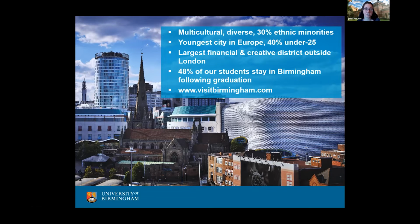We do have the largest financial and creative districts in the UK outside of London. HSBC recently moved its UK headquarters from London to Birmingham. So we are an important city in terms of, as I've already mentioned, the job prospects. And we do find that around 48% of our students stay in Birmingham following graduation. So it is a really great city to be in.